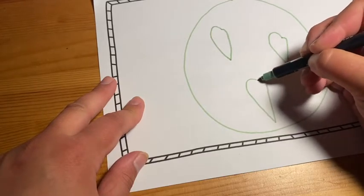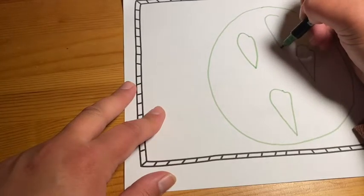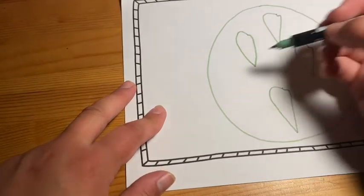It almost looks like a funny heart shape, doesn't it? See, I'm gonna put one up here. And maybe one over here too.